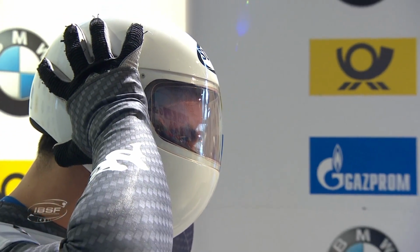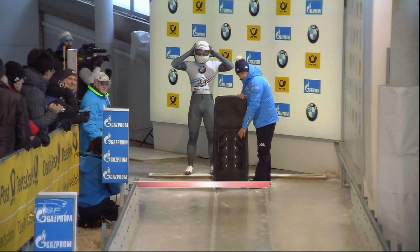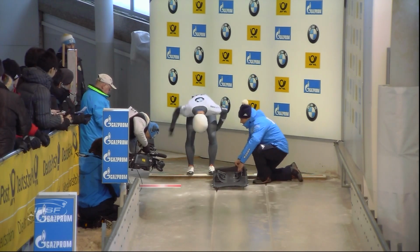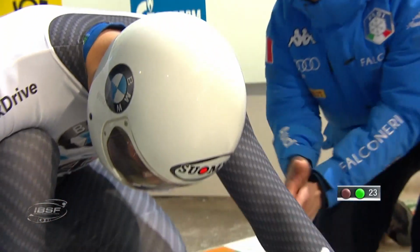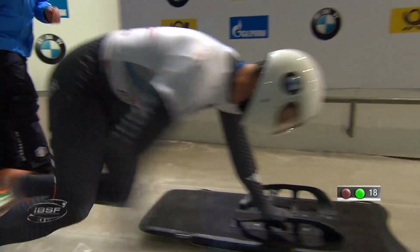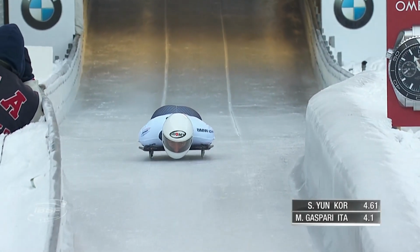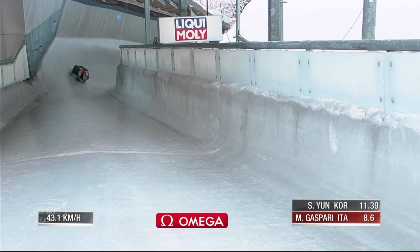So 24th of 28 sliders, Mattia Gaspari was. We saw him out eating dinner with his girlfriend yesterday. 23-year-old bronze medalist in last year's Junior Worlds. Kind of forget how young Mattia still is, just 23. He's had 3 World Cup races here: 11th last year, 10th the year before, 13th the season before that. But he's way down in points because he didn't compete before Christmas, so he's outside the top 20 starters. 11th best start, but he's missed the cut the last 2 races.